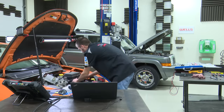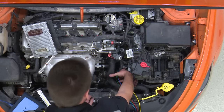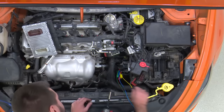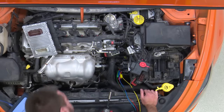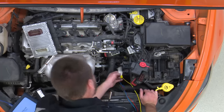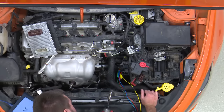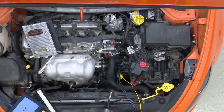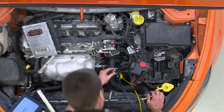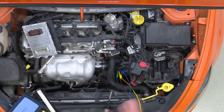You guys can probably see it now. If we take a look in here, maybe, right here, there's our transmission range sensor. I wonder if we can sneak this out without removing the battery tray. Let's get this sticker out of the way. Yeah, I think we can. Boy, it's gonna be close.